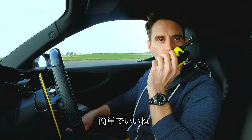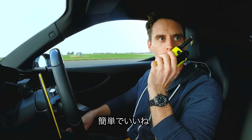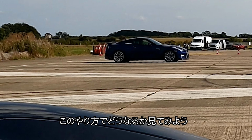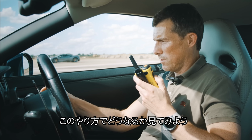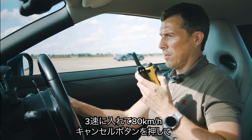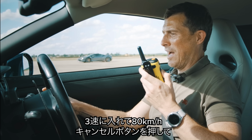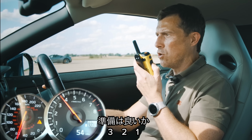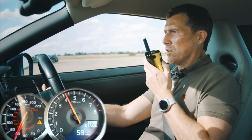Let's try it. All right, that didn't sound complicated at all. Yeah, exactly. I might well cock it up. Okay then, Daniel, let's see what my coordination is like as I try to make this happen. So, get into third gear, get to 50 miles an hour, thumb on the cancel button and on the upshifter. You ready? 3, 2, pressing cancel, 1, go.